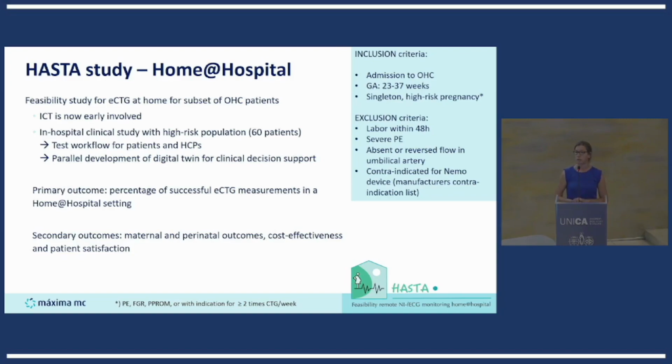Here you also see some of our inclusion and exclusion criteria, and this is just the first start. And of course, when we are getting started, which will be later this year, we will see if for all of these patient groups it is feasible and interesting to have them in a home setting.